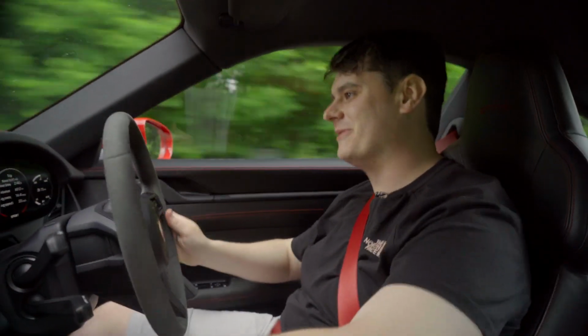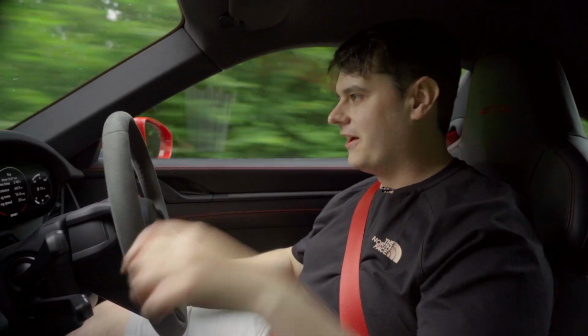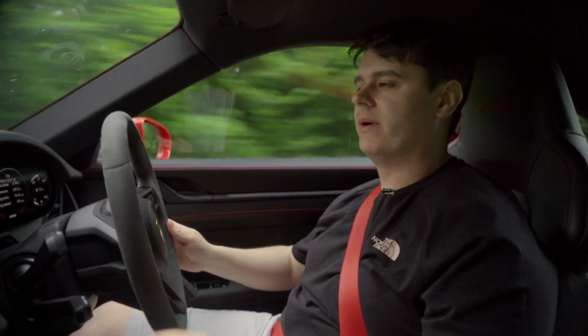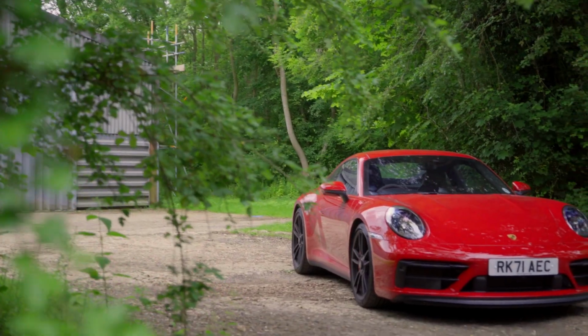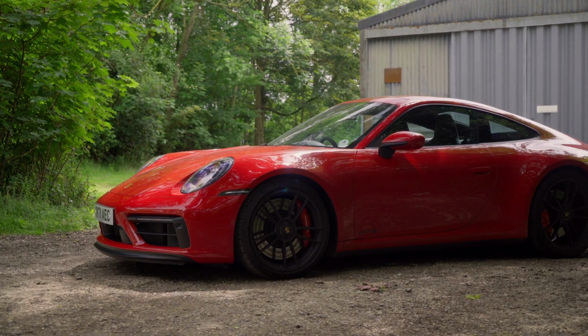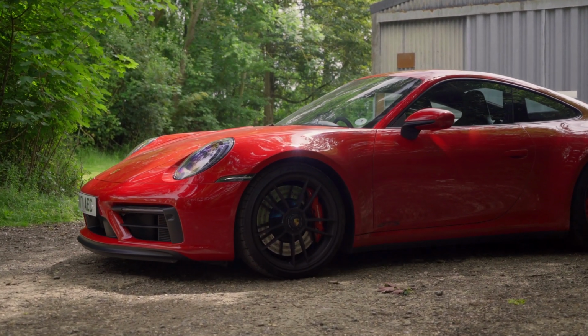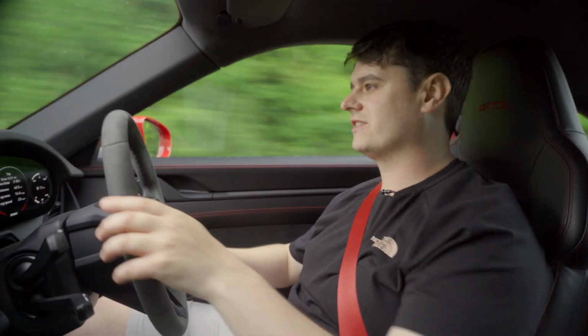Right, let's talk numbers. Behind us, we have got that 3-litre turbocharged flat 6 engine from the Carrera and Carrera S. Now, what they've done here though is just upped the power a bit to bridge the gap between the GT3 and Turbo S models and of course the Carrera, like we mentioned earlier on. So, as a result, we now have 473 brake horsepower, 420 pound-feet of torque, which means 0 to 60 comes in, in this 7-speed manual, 4.1 seconds.